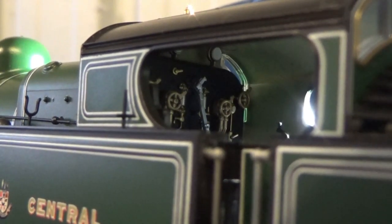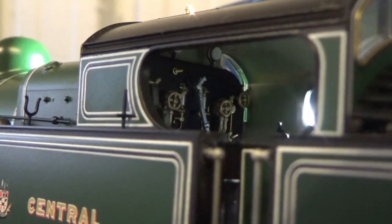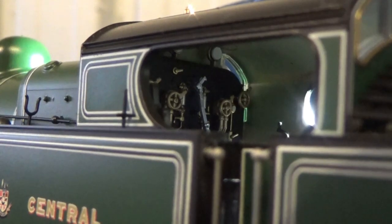Now the cab roof can be removed. To do it, you have to remove the cab roof carefully and then remove the coal load out of the bunker, and I believe there's a screw in there that you can screw out. But I don't really fancy doing any of that just to get to the cab interior detail. So I'm going to give it the best shot I can so that you can see.